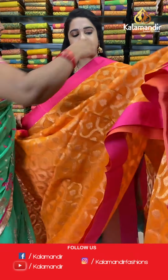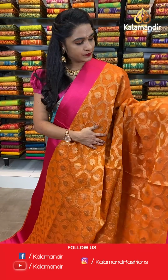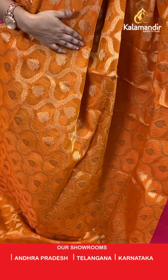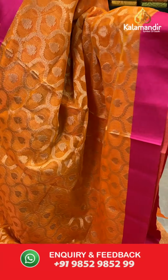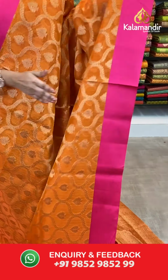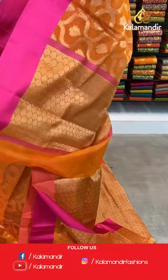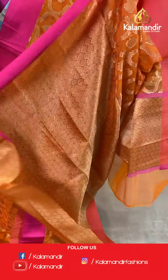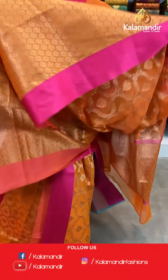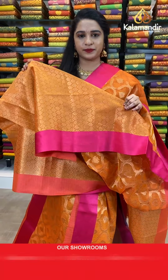Wow, same pattern, one more combination, orange and pink color, and all over the body we have got intricate curves and leaf shaped floral booties in golden zari, and here comes the border, we have got contrast plain border, and here comes the pallu. We have got floral brocade pallu in golden zari, and the saree is paired up with a self floral brocade blouse in golden zari along with contrast plain border.